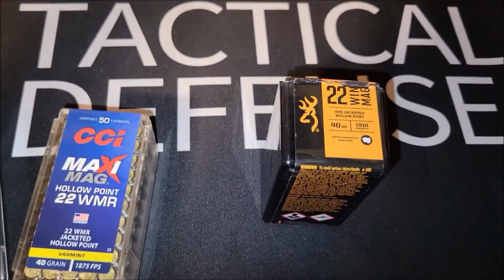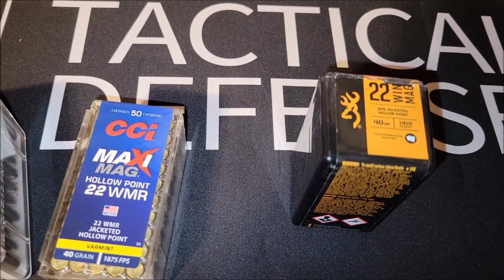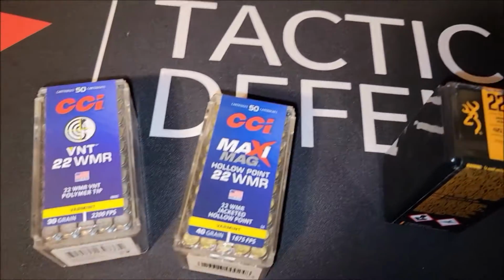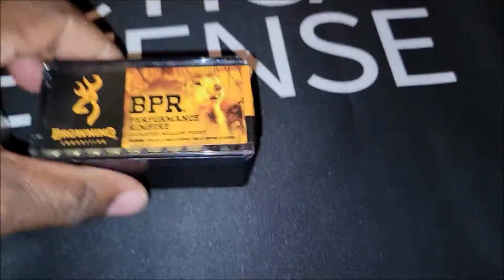I seen two options. Bear Creek got one that been on back order, and then there's a bolt action one. The Bear Creek one is like a 16 inch barrel, and then I seen a bolt action one that's like a 21. They both about the same price.